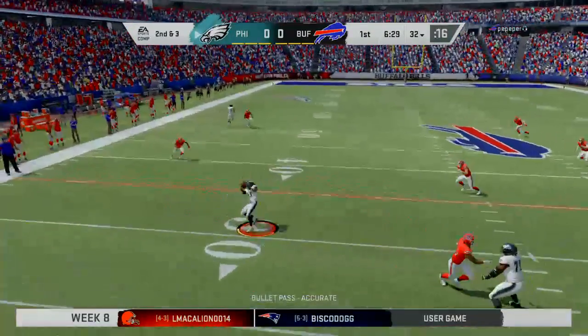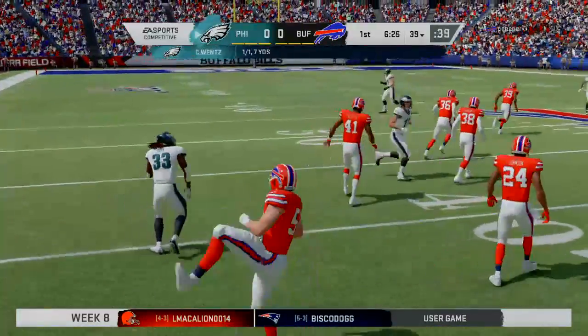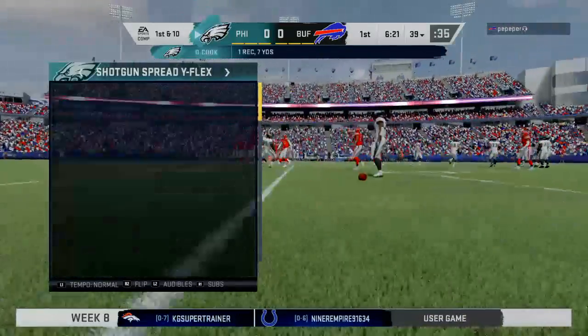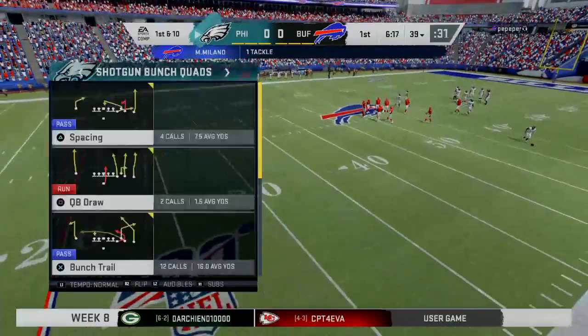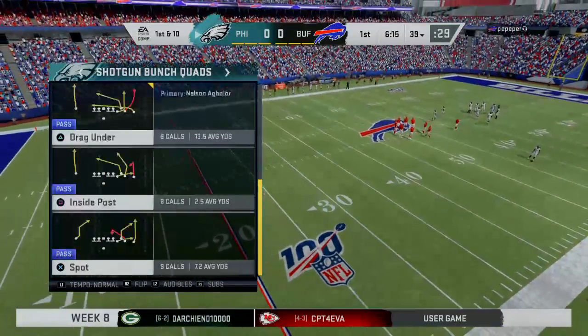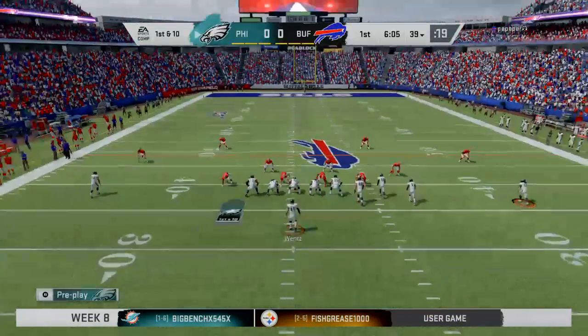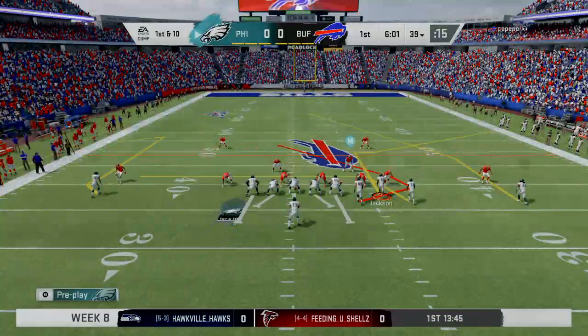Throwing on 2nd and 3. Wentz, and Cook has it left side, and he'll get it out near the 40 to the 39. That was a pretty favorable situation there. What would you call that? 2nd and manageable? Smart play, too. Didn't force it downfield when he didn't have it. Just checked it down, let him get the first down, and that's exactly what he did.